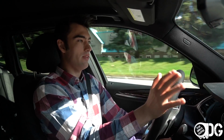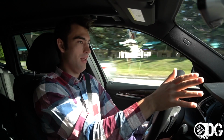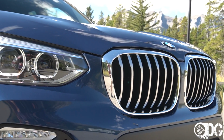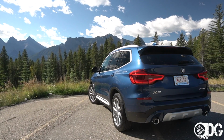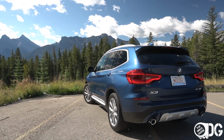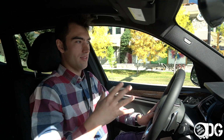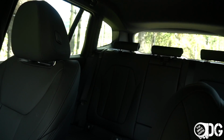It feels like this X3 has more BMW DNA in it than I think any X3 that's come before it. Highway driving in the X3 is incredibly refined and quiet. We do have quite small wing mirrors, so that is, I think, helping with the overall wind noise. Looking over your shoulder, you'll have a little bit of a blind spot. Nothing that I think is out of place in this segment of vehicle, this construction of vehicle.